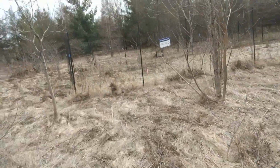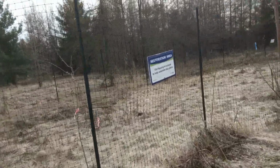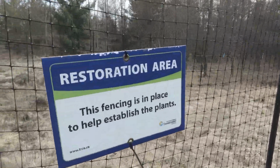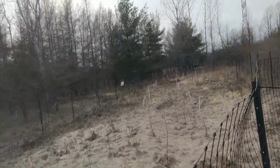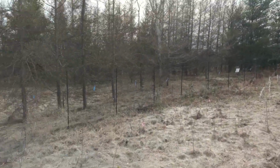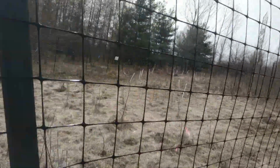Opa. Mm-hmm. This fencing is in place to help establish the plants. Nice. Good for you guys then. That's the plants over there. I guess they're preserving and making new plants. Well, that's good. They should make trees.